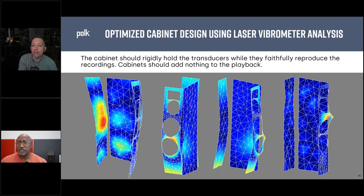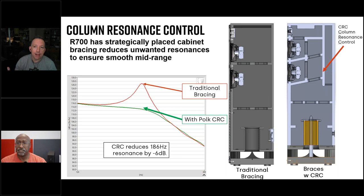So the way we do that is inside the cabinet, you'll see bracing. So not only do we use, depending on the speaker, a certain thickness of MDF, but in addition, you can see the bracing. On the left side is kind of, how do I put this delicately, what maybe a traditional loudspeaker might have for bracing. And on the right side is what we do on the Polk side in the case of Reserve. We actually spend a lot of time and energy on bracing.